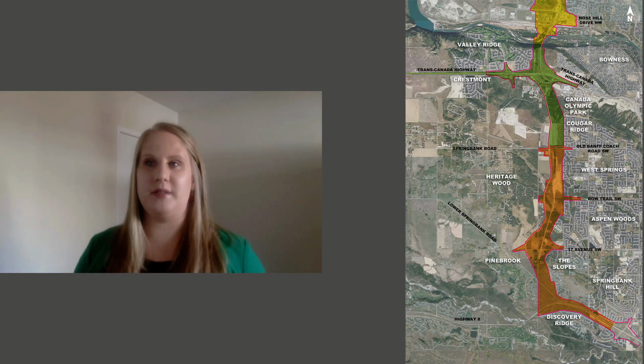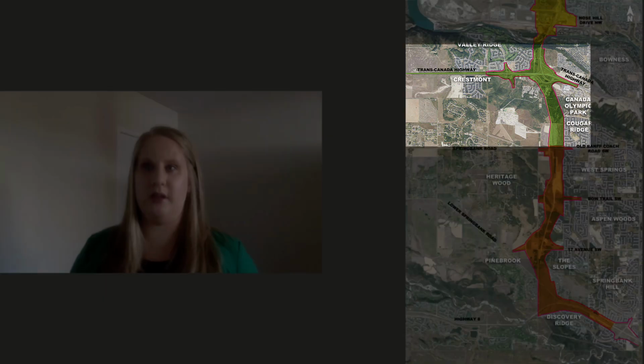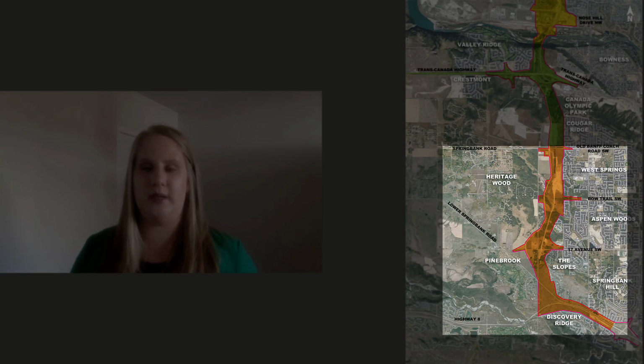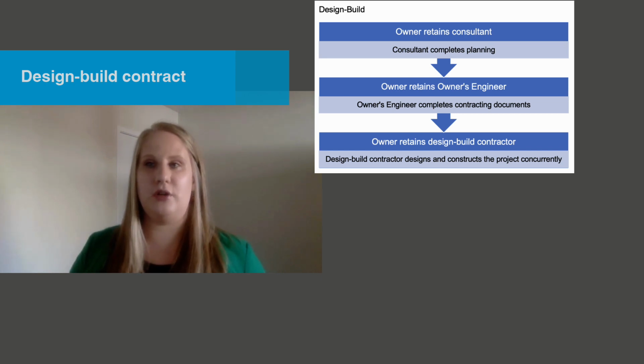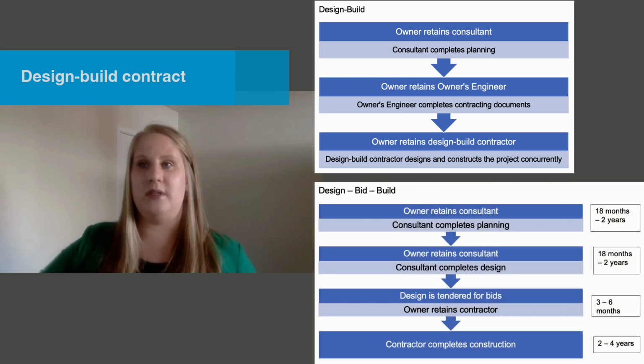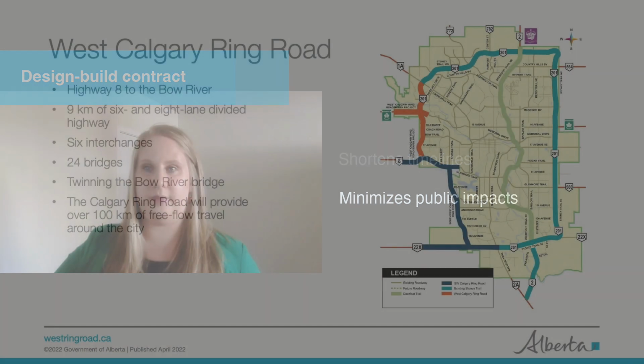The West Calgary Ring Road is the final section needed to complete the Calgary Ring Road, and it is being completed in 3 parts: the North Project, the South Project, and the twinning of the Bow River Bridge. The North and South segments are being delivered in a design-build contract structure, which allows the contractor to both design and build the project. A traditional contract for this type of project would have the design and construction completed separately, where the design is completed first and tendered for the contractors to bid. The design-build contract reduces timelines and minimizes the overall impact to the public.